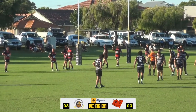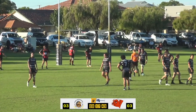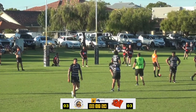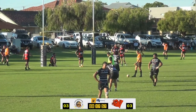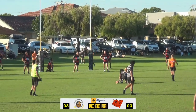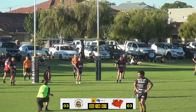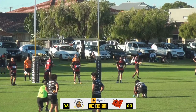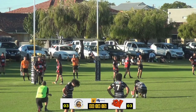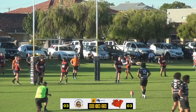They've earned themselves the chance for three more points. Easy decision there for Perth Bayswater. Double this lead. Chance for a second penalty for Zaylala. Made his first with no problems. This opportunity from a very similar position. Barely any angle. Just a 10 or 15 meter kick. Shouldn't be any problem.